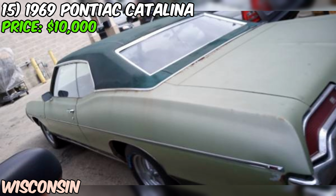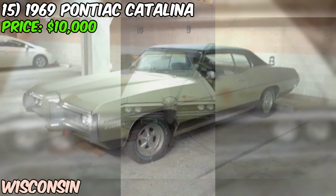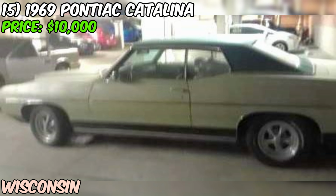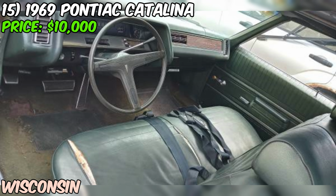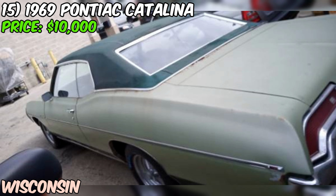One thing that's really impressive about this Catalina is the fact that it's been parked inside for the last 25 years. That means it's been protected from the elements and should be in pretty good shape overall. The seller also notes that the frame is solid and rust-free, which is a big plus for a car of this age. The interior is a bit of a mystery, as the seller doesn't provide any details or photos. But based on the overall description, it seems like this Catalina is a solid driver that could be a great project car for someone who loves classic Pontiacs.